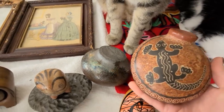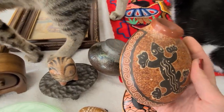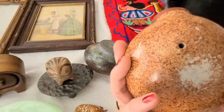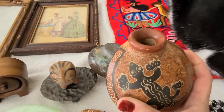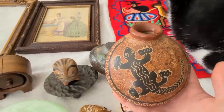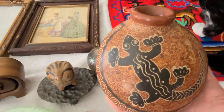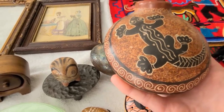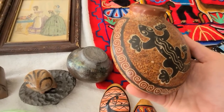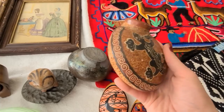First, we have this lovely piece from Costa Rica. It actually says Costa Rica on it. I believe it's a little wall hanging pocket. It has a hole there to hang. And as you can see, it could be used as a vase. Really nice quality piece. It's pottery, quite heavy. Gorgeous little lizard on there, and hand carved, hand engraved, almost like a sgraffito where the paint is etched around the design. Lovely, lovely piece.